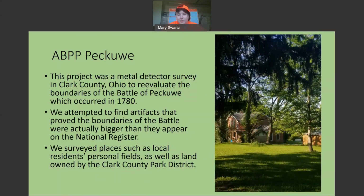So what is ABPP Peckuwe? ABPP is the agency that gave us money to go do our survey in Peckuwe. ABPP stands for American Battlefield Protection Program, and they gave us money so that we could survey the land and we can hopefully better preserve that land by expanding boundaries.